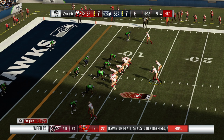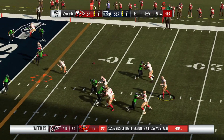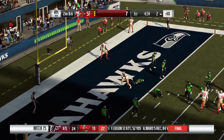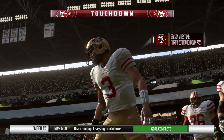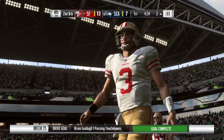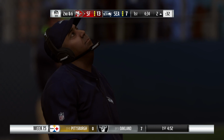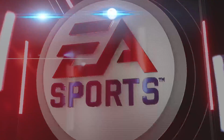Here we go. Blue 90. Out of the gun, they'll look to throw. And he's got it. And across the chalk into the end zone, it's a 49er touchdown. Rashad Penny, his 6th touchdown of the season. And the Niners are able to cash in for 6.